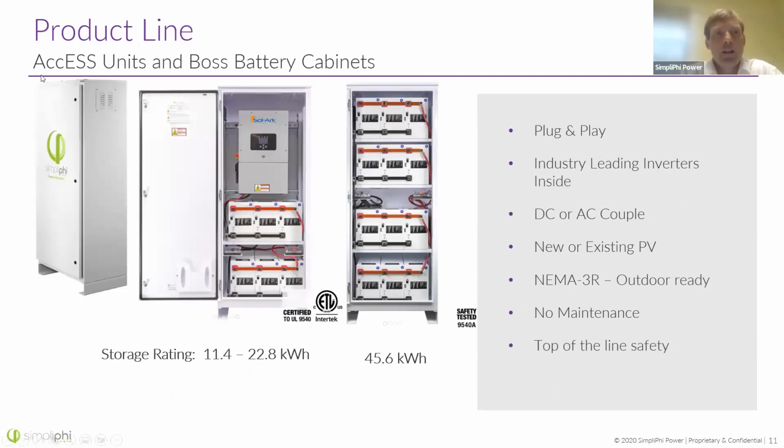We also have these product lines to make it really easy for installers. So again, I'm going to try to breeze through this quickly, but we have a partnership with Solarc, we have a partnership with Snyder, and we sell these inverters directly connected. So all the connections are basically done there for you.